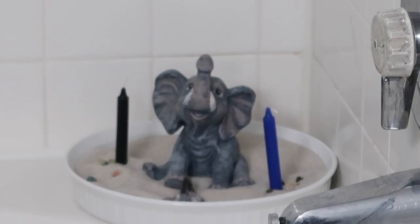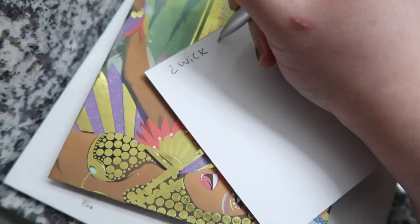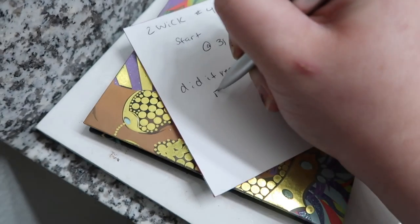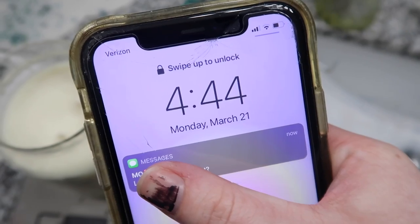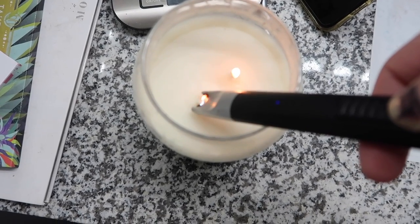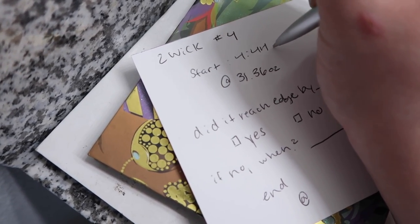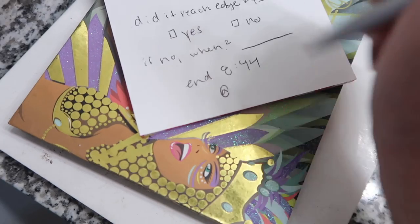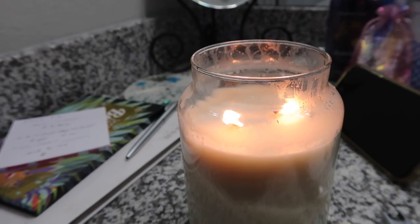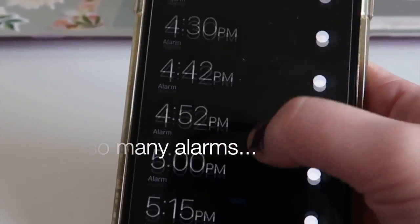I always wick test in my bathroom because there's no chance of drafts or anything else that could affect the way the candle burns. Wick testing lasts a total of 4 hours. The two pieces of information that I look for from these tests are how many ounces it burned in the 4 hours, and also if the wax pool reached the edge in the first 2 hours. I always set alarms to help remind me when to check on the candle flame.